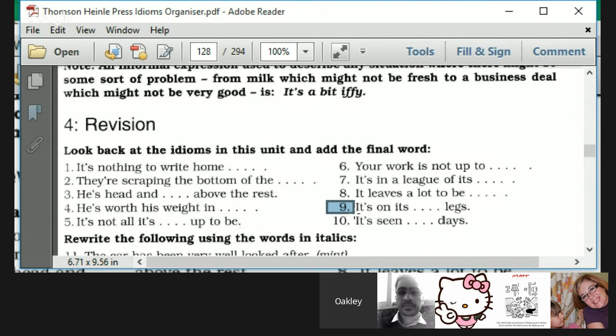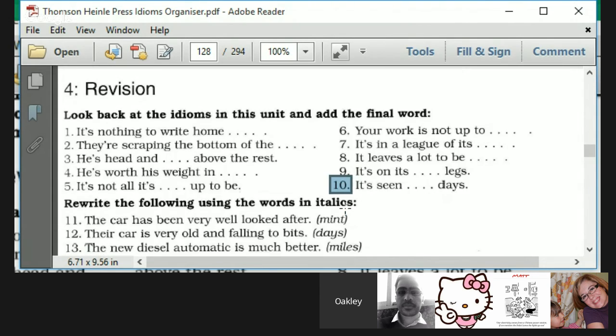Heidi, number nine. It's on its last legs. I kind of feel like I'm on my last legs. Why are you feeling that way? A person may say that in a sarcastic fashion. I feel like I'm on my last legs today, you know. Okay, Mustafa, since you're here, how about number 10? Seen better days. Yes, it has.